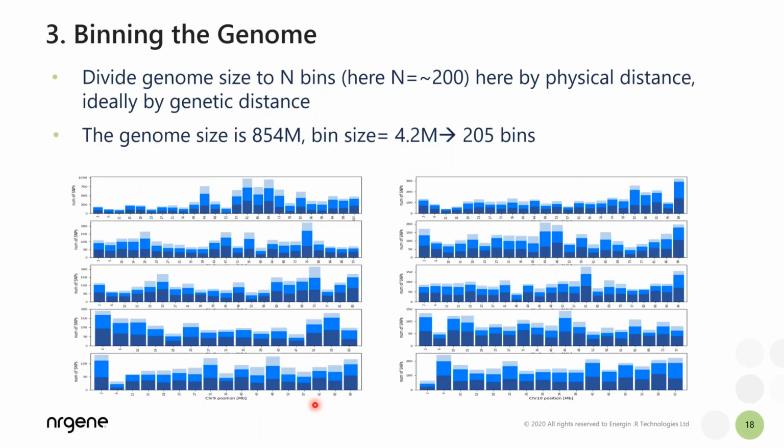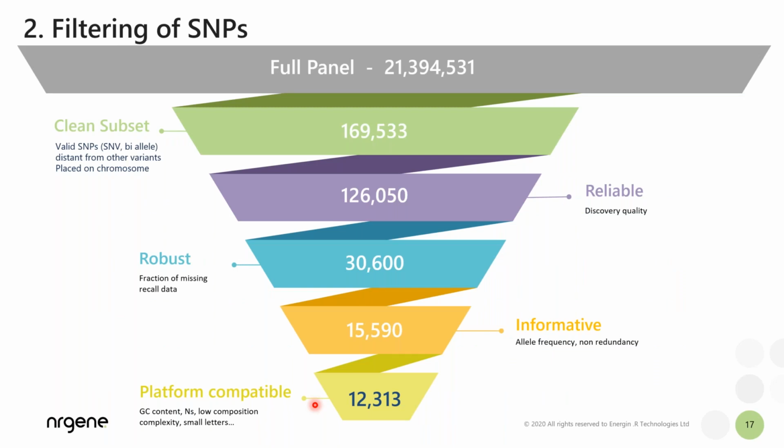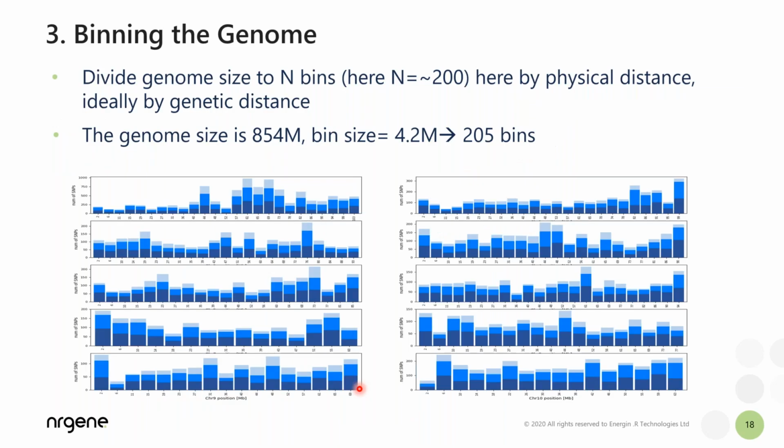Before I go into the third criterion, we did this funnel starting with 21 million SNPs and ending with around 12,000 SNPs that are reliable, robust, informative, and compatible. But you need to screen them a bit further. The next criterion is to pick the ones that are best spread across the genome.